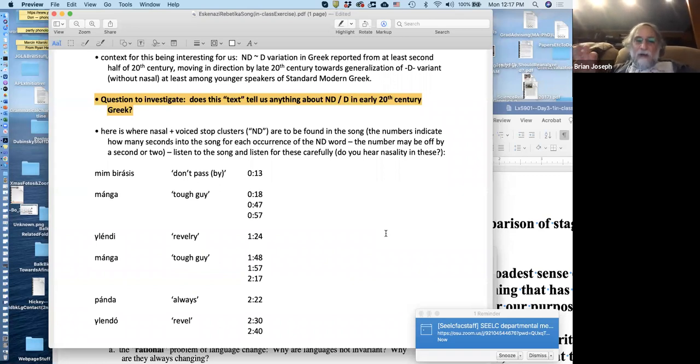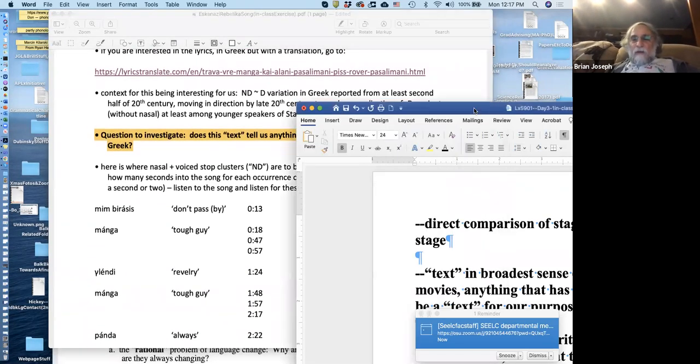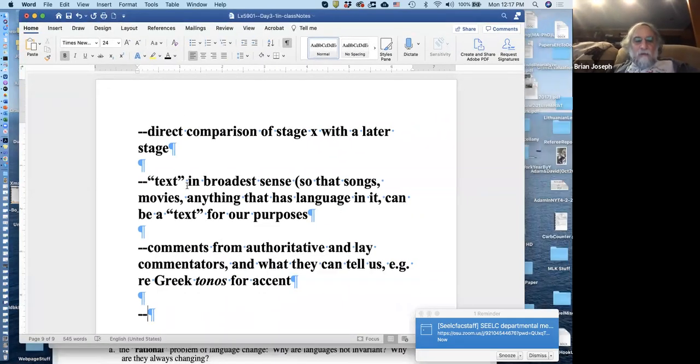But every little scrap that's available, we can milk for all it's worth and learn something about the language of the time. So what it means really is that we can think about text in the broadest sense, so that songs like this song here can be a text that we can use for the purposes of diachronic comparison.